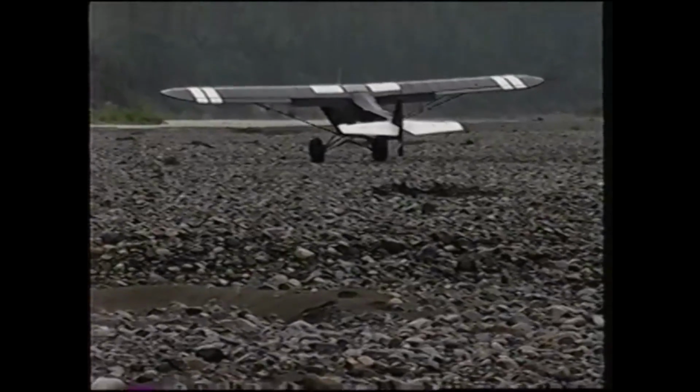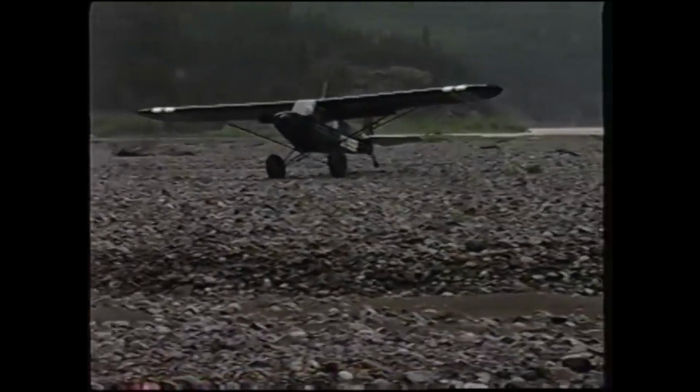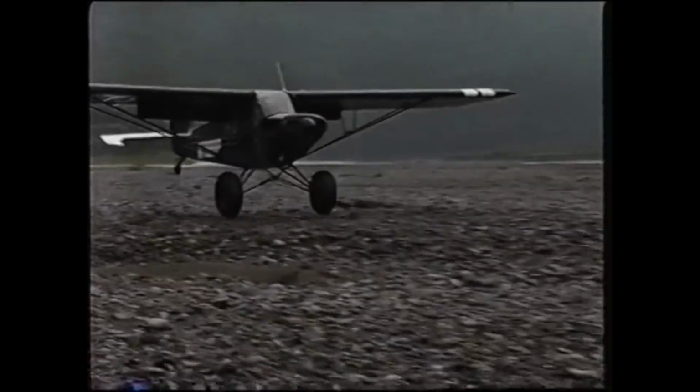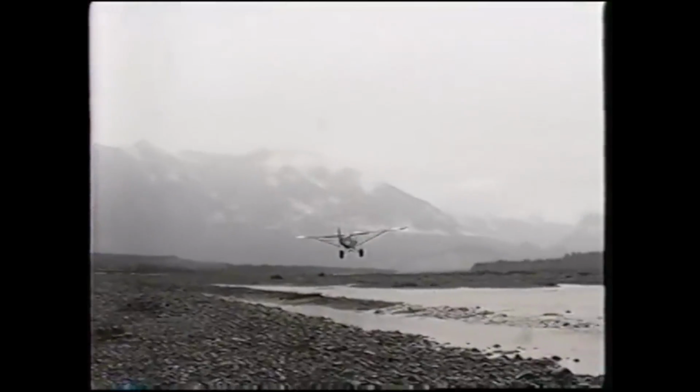These are a few short segments from a VHS tape called Super Cub Hardcore 2. And that's what got me actually interested in off-airport flying and what I could do with my airplane in the off-airport environment.